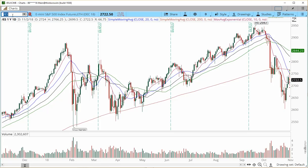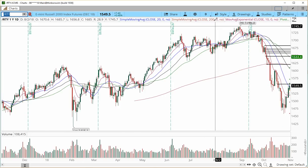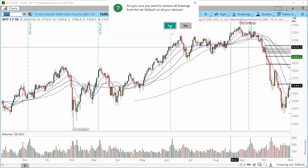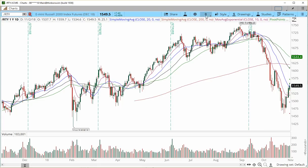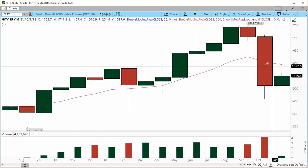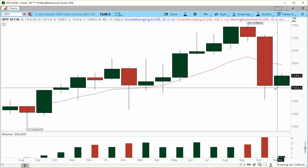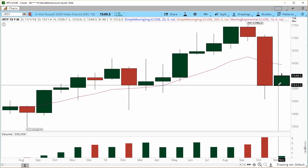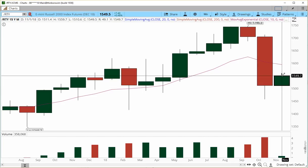All right, let's move on to Russell. And actually, Russell has been one of the strongest indices all last week. And let me just clear this. All right, let's move on to the monthly charts. Okay, you can see the monthly chart. Prior month low. This is October low, so that's in the books. And we're getting a rising candle on the monthly chart.